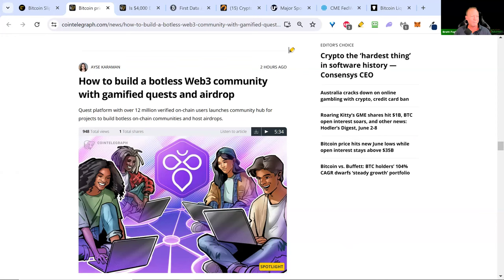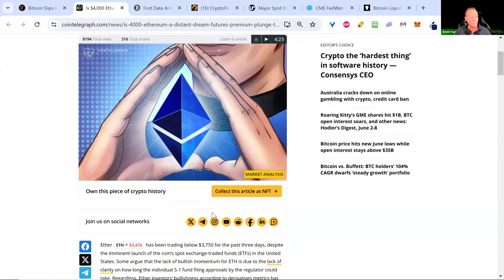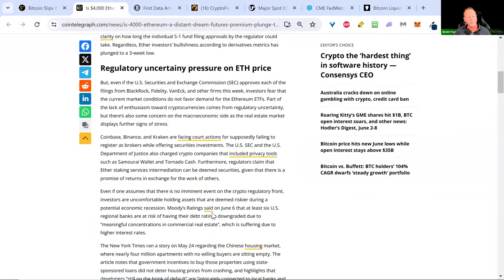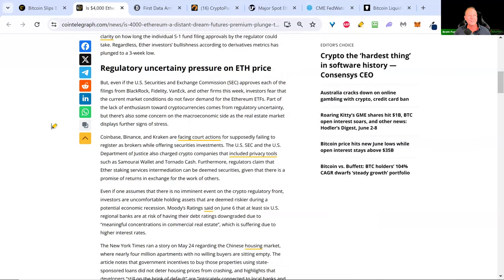This gamified quest isn't really relevant, so we won't talk about that. Is $4,000 Ethereum a distant dream? Futures premium plunged to 3-week low. You know, look, Bitcoin and ETH are coming down. Let's see, regulatory uncertainty. This sell-off, certainly regulatory uncertainty may contribute a little bit, but I think that's been priced in. But it's worth noting that there is still uncertainty, and the markets don't like uncertainty.